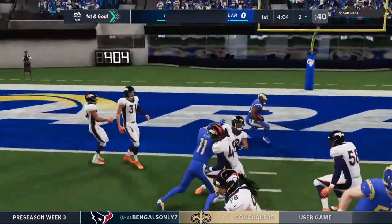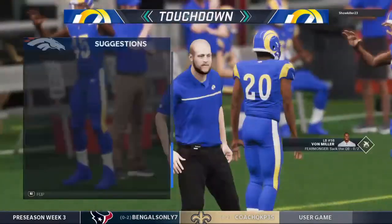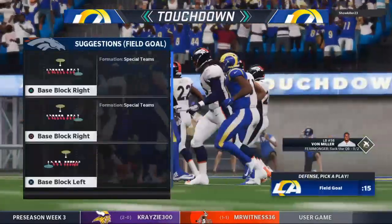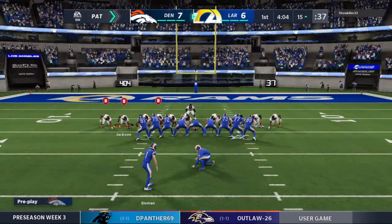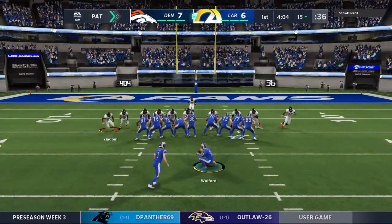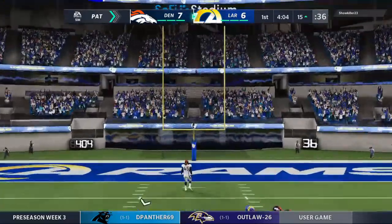Because... And he'll get into the end zone. Touchdown, Rams. A 9-yard touchdown run. And the Rams are an extra point away from tying up this football game.